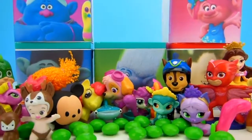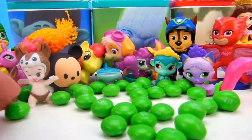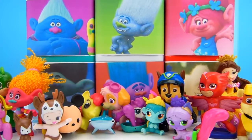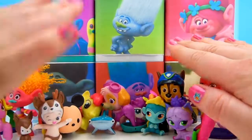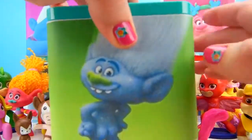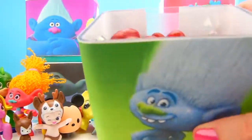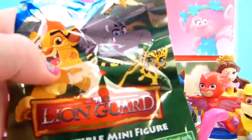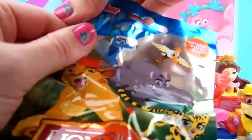We have one blind box left. I'm just going to clean up all of these green M&Ms before we get to our last one. Let's get ready for our last blind box. We have left Guy Diamond for the end. Yay! Let's see what he has in him. I always love Guy Diamond's confidence. He has red M&Ms, and it looks like we're gonna start off with a Lion Guard blind bag. This is a series 4, and let's see who we get.